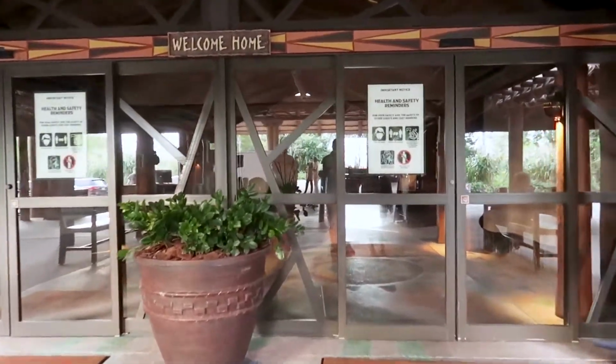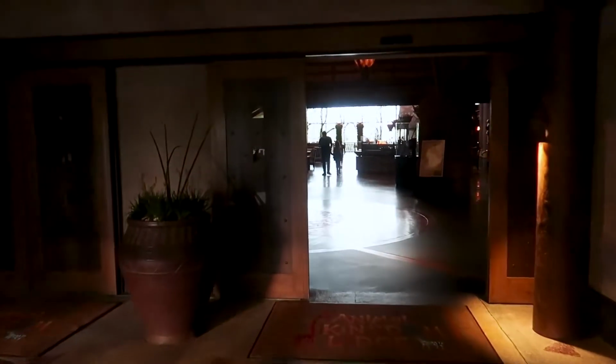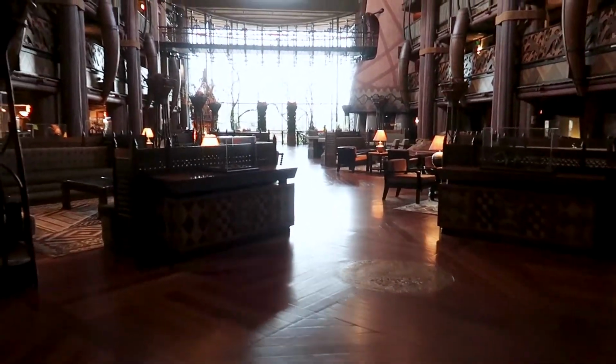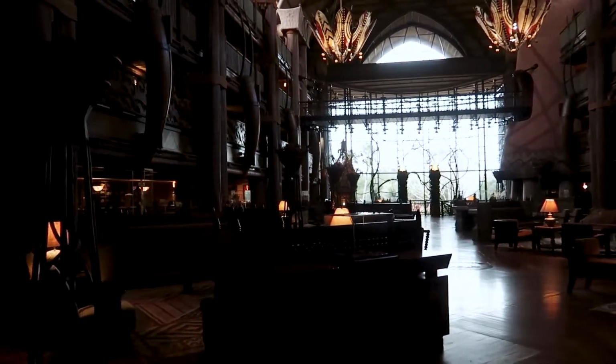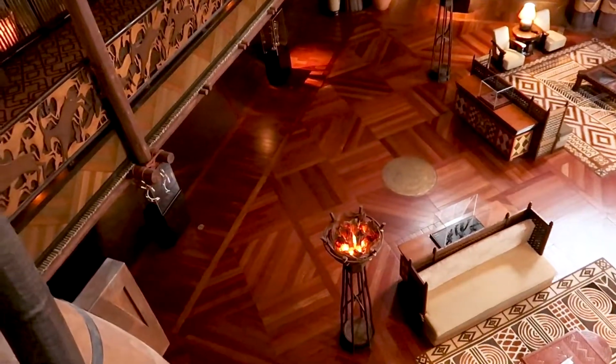I've been over to the Animal Kingdom Lodge a couple times. I'm actually on the reservation with my mom and everything, so it's easier for me to get in and out of the resort. But I will tell you, it is very weird because you walk into the lobby area and it is very empty. This is usually one of the busiest lobbies, but there is no one here right now. They only have like 3 or 4 people at the front desk. Yeah, so it is very strange.